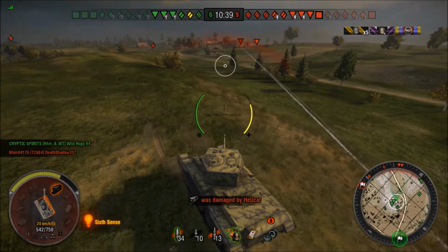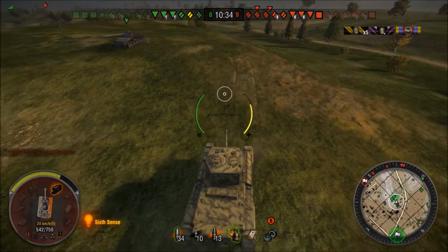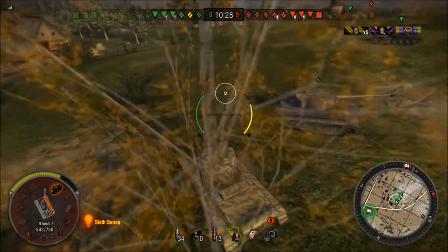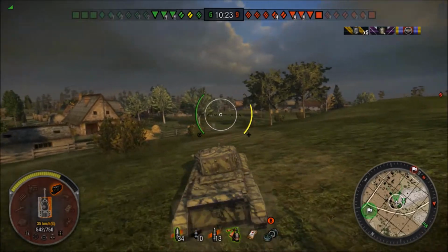As I pull back, they manage to pen me, and I'm on 3/4 health. Not the end of the world, but they still have a big advantage, 6-9. There's the Tiger. Ball 6 up ahead. And we're being pulverized. So I decide, okay, it's end game time.